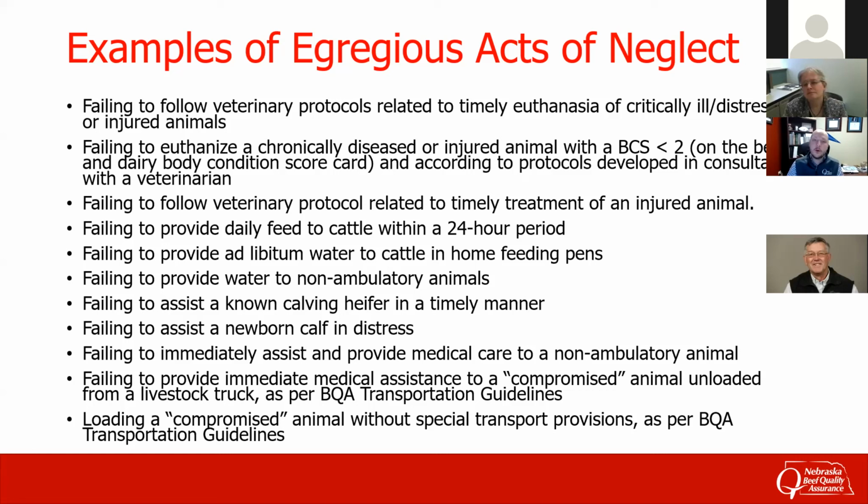There is one thing to note that if the auditor is on your operation, and even though it's not listed in these two lists, if they witness something that they feel is an egregious act of neglect or an egregious act of abuse, they can still terminate the audit. And they will let the feed yard manager know and tell them exactly why they terminated the audit.